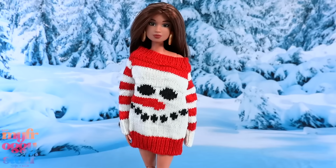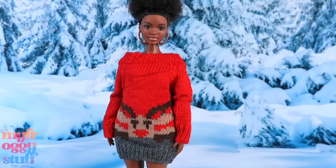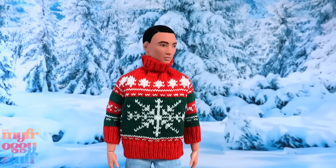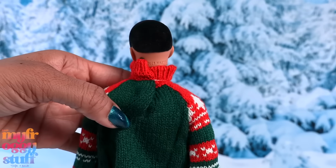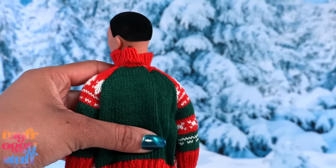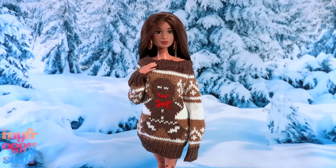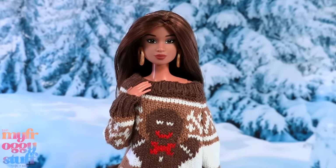So here's a red and white snowman sweater. Here's a red and gray reindeer on a curvy. I bought one similar to this last year, but it was an embroidered reindeer. I do like the knit. Here is a red, green, and white snowflake sweater on a Ken. I did put an elastic band around the neck to see what it would look like as a turtleneck. And honestly, there's enough overlap in the back that we could cut it up the center and add some Velcro if we wanted to take it in a little. There's a blue Santa sweater, a green sweater with a tree, and a brown gingerbread man sweater. I definitely like this set better, even though it cost a little bit more.